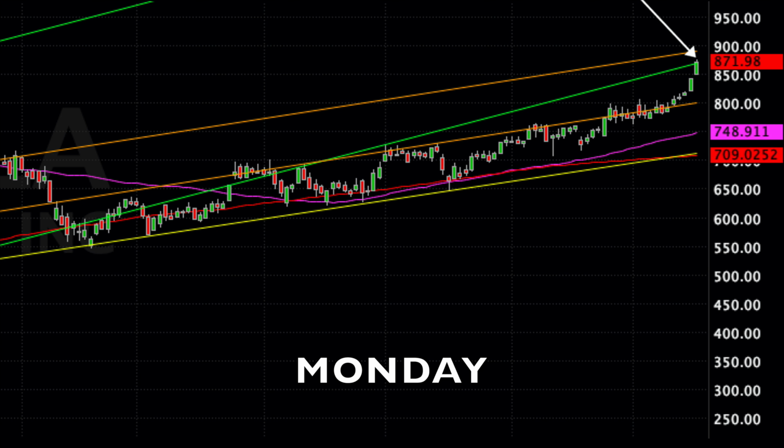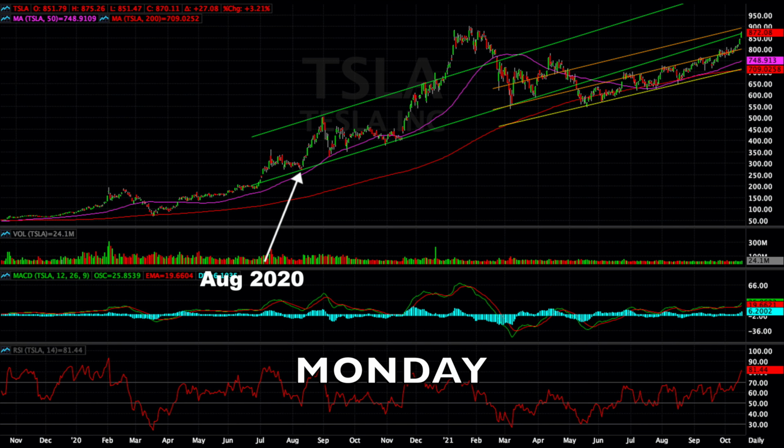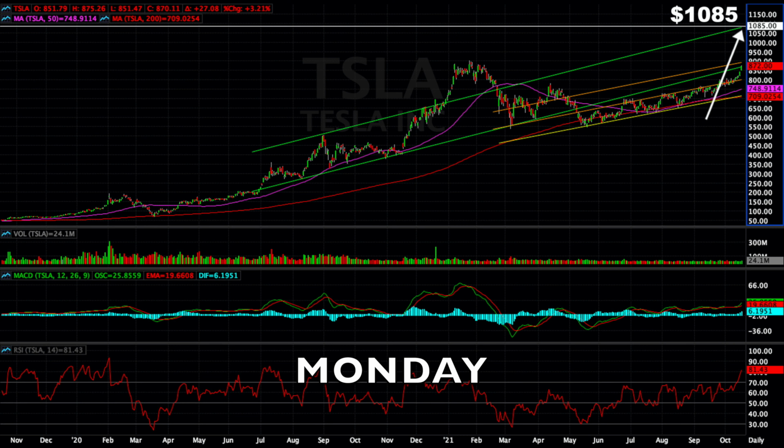As I mentioned before, breaking into this green channel is a major bullish indicator that Tesla will likely run back to all-time highs, because it would reestablish itself within this channel trend line that goes all the way back to August of last year, and would set up Tesla for a run to the top of this channel, which currently lies at around 1,085.